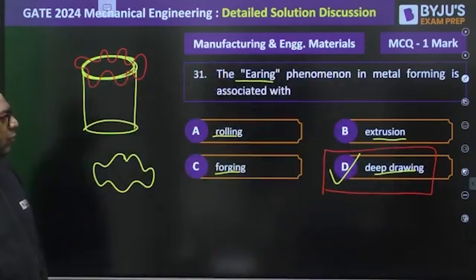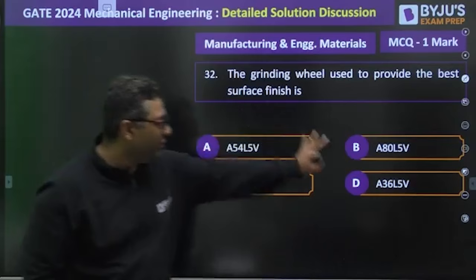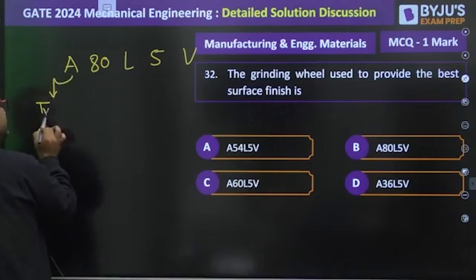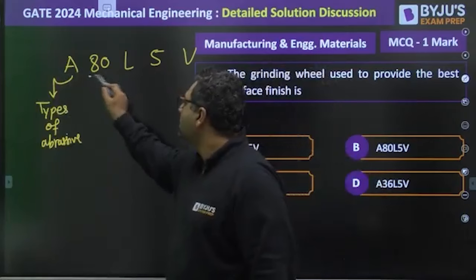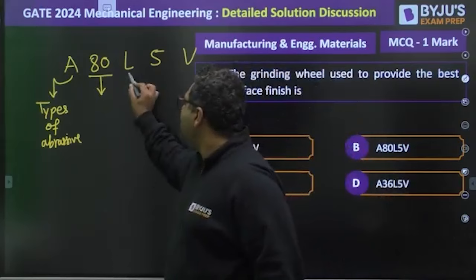Okay, moving further guys. The next question is from grinding wheel specifications. The question is about the grinding wheel used to provide the best surface finish. I am taking an example, let us say I am writing this: A80L5V. This A tells us about the type of abrasive. Everybody is aware of the type of abrasive, that is Al2O3. Okay. And then we can see this number 80. This 80 is also known as the sieve number, or you can say, in a particular area, the number of abrasive particles. L is the grade of the grinding wheel.